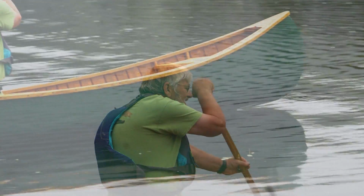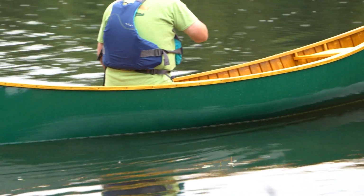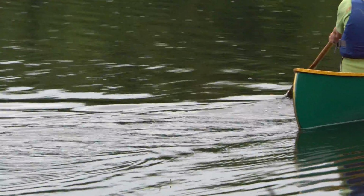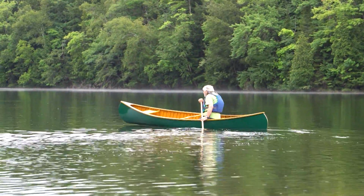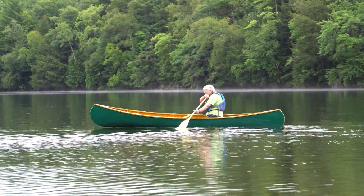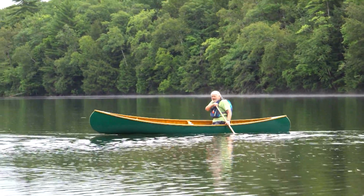When we put it on the trailer, he was excited about that. He said 20 years to get to this point, and now he'll get to see it on the water. The hope that I have is he's proud of how it turned out. Steve and I are, but it's a beautiful boat.